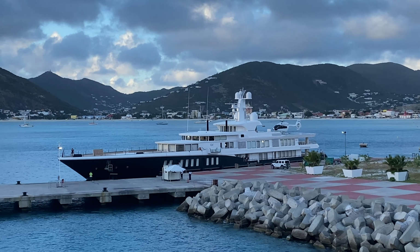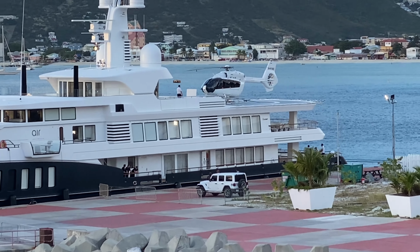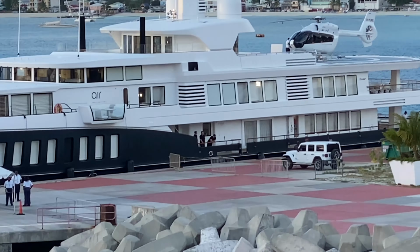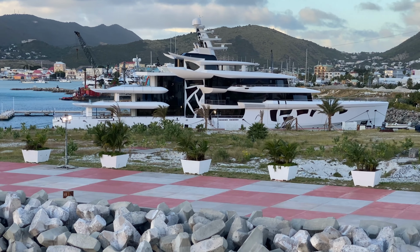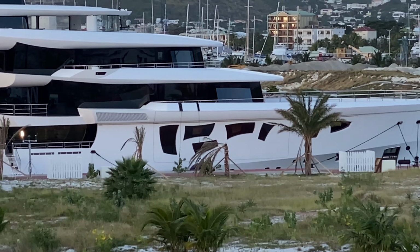Okay, so this yacht here in St. Maarten has a helicopter. Ridiculous. Looks like it's called Air or something like that. And then show this mega yacht. An even bigger yacht. A bunch of weird windows.